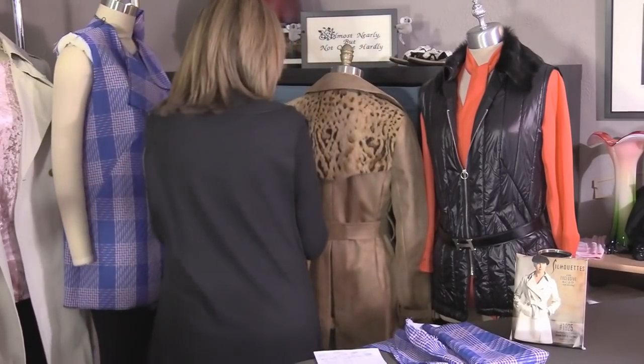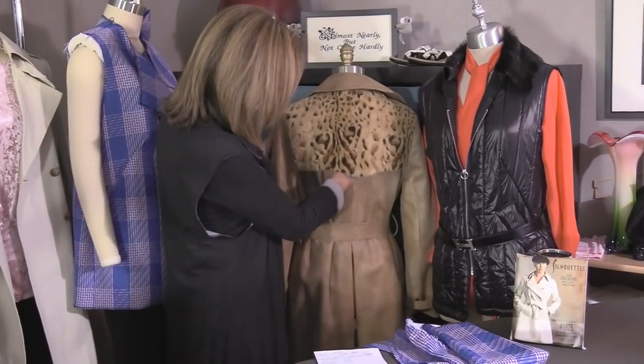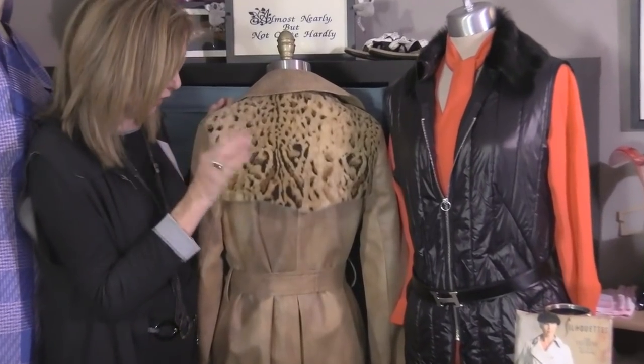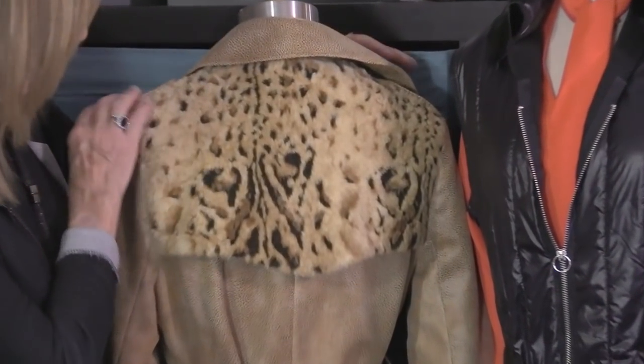Again, just kind of look at it. Let me know what you think. I just think it would be perfect. The leopard fur is 2726. That was the whole reason I put this on. This is not exactly the leopard fur that we have, but it's the same type of thing. This is a trench coat I'd made before, and I love it.